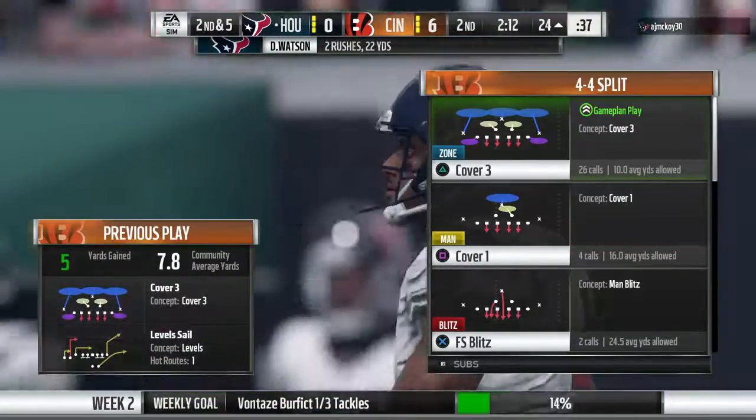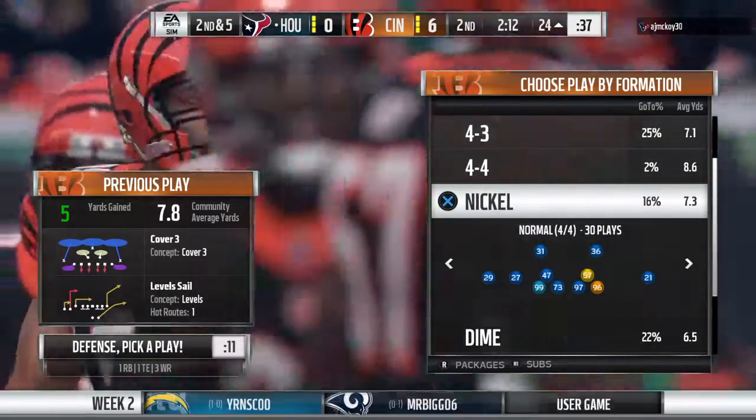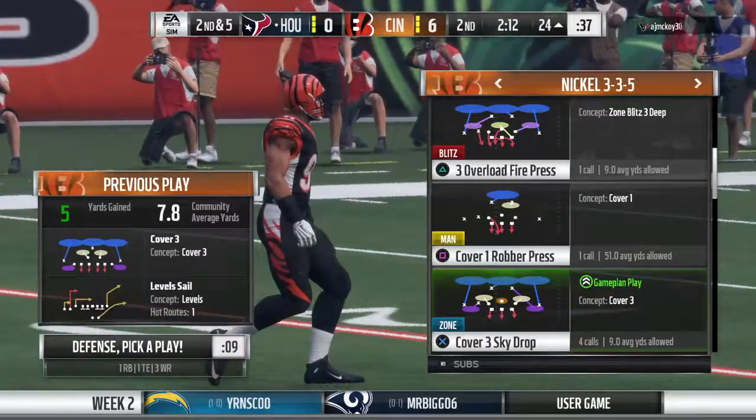He'll get 5 out of the scramble. It's 2nd down. Yeah, he only gets a few yards on 1st and 10, but he's better off doing that than throwing an incompletion or even worse, an interception.